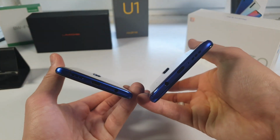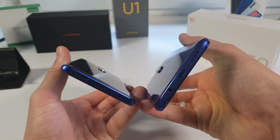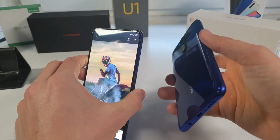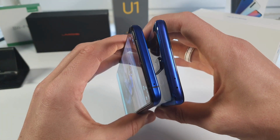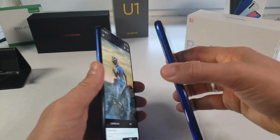Anyway, both of them have a Type-C USB port, a 3.5mm headphone jack, and one speaker on the bottom, but the Realme X2 Pro has dual stereo Dolby Atmos speakers. Crazy deal. The Redmi K30 has an IR blaster, while the Realme X2 Pro doesn't have it. Dual SIM slot on both.